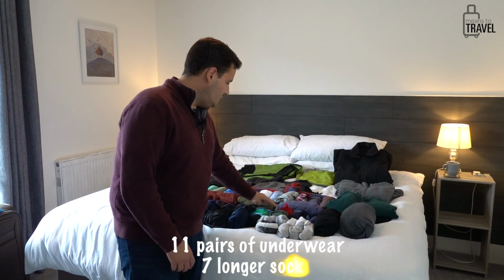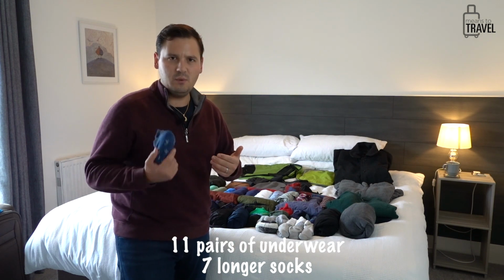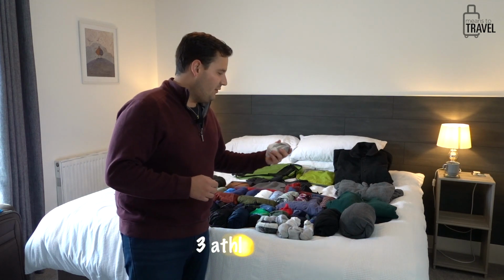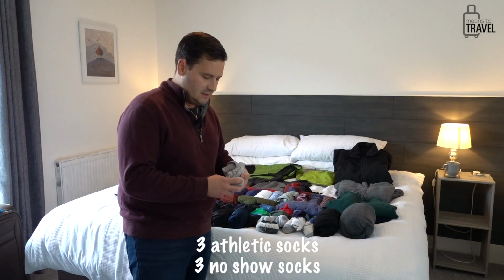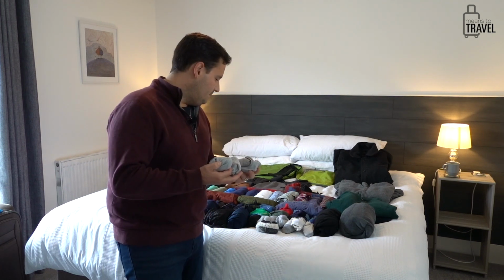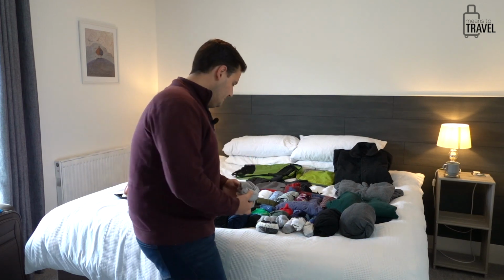So I have 7 pairs of, call these longer socks. Because we're not here in short season, I am primarily going to wear these. And then I also have some athletic type socks for going for jogs, as well as a few of these no-show socks, which I don't wear that often because I'm usually wearing gym shoes, but they're good to have occasionally.